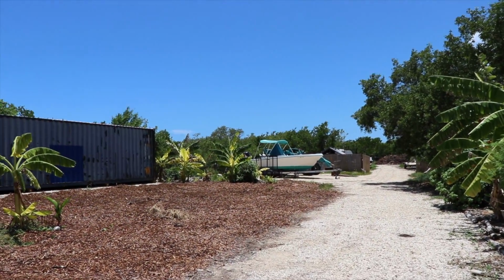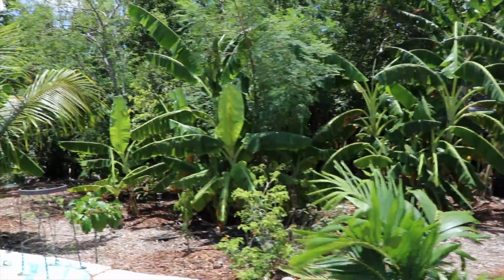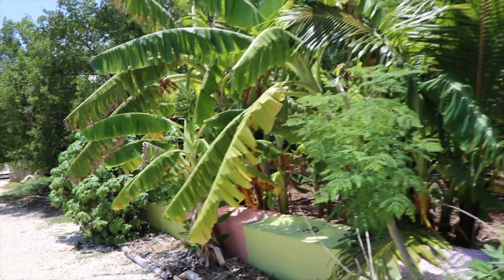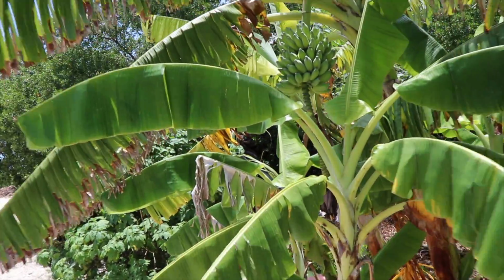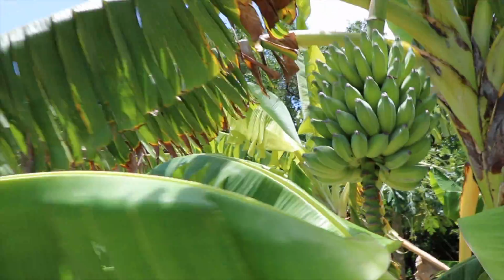He said him and the airport are the only ones that have this much road frontage here on the whole island. You know, he got this property kind of for a steal, if you ask me, for being in the Keys, 47 acres, 600 foot of frontage right on the highway. You can see, I mean, this is a young planting. Things grow quick. You know, they're doing some really awesome stuff out here.